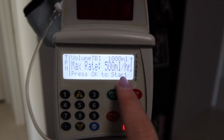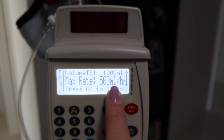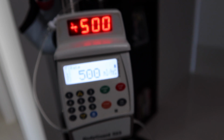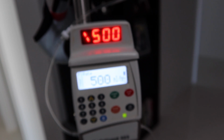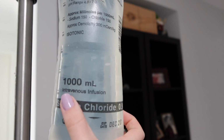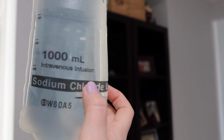Okay, so you can see it says volume to be infused is 1,000 mils and the rate is 500, which means I'm running it over 2 hours. It's going to sound very loud because it's going to pump it quickly. It's kind of annoying, but if you're watching television or something, it kind of just blends into the background after a while. And this is the bag. Sodium chloride, 0.9%, intravenous infusion.